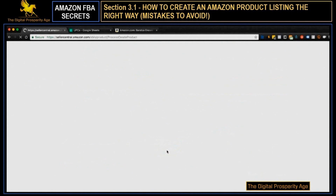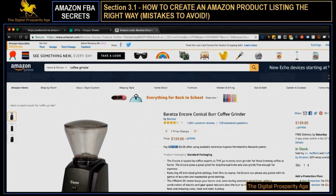So that, guys, is how you create a shell of a listing. We're going to get much deeper in this section on how to actually create the bullet points, and what I mean by the bullet points is right here. They've done a terrible job creating their bullets, but I'm going to show you how to do it right. We're also going to show you how to make a fully optimized title.